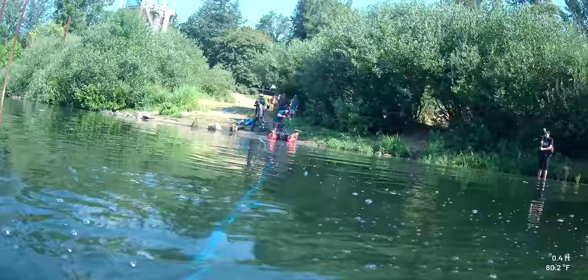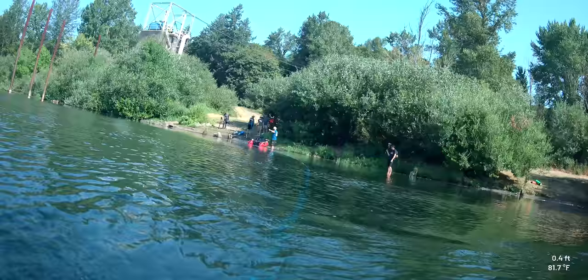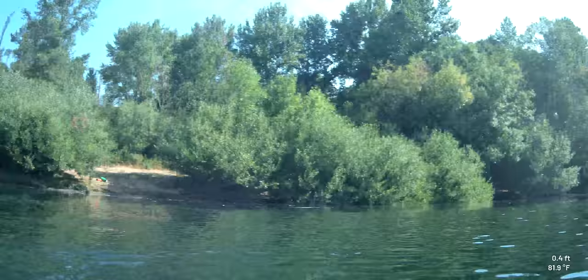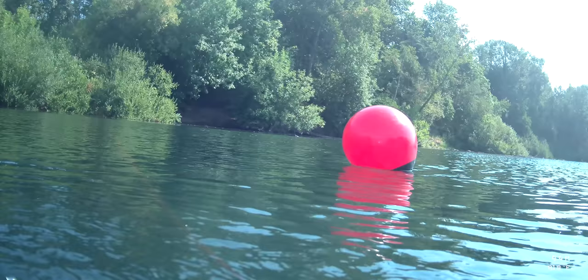Radio check, radio check. Do you have your comms in the water yet? Alright, let's go find some cars. Alright, down to 18 feet. Alright, coming up on the monster magnet. There it goes. Beautiful connection on it. Nice solid lock on there too.